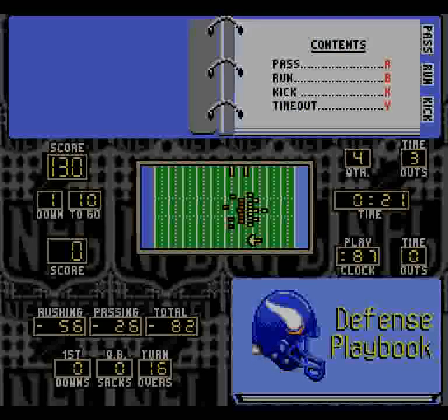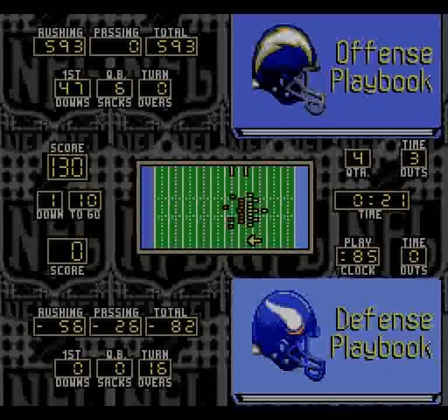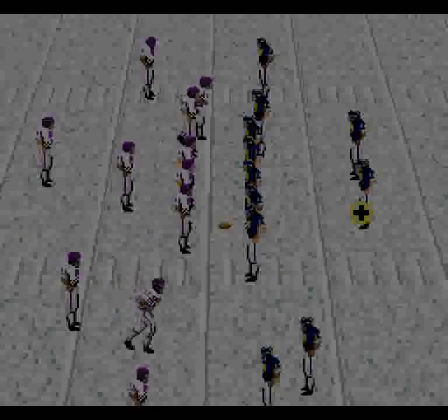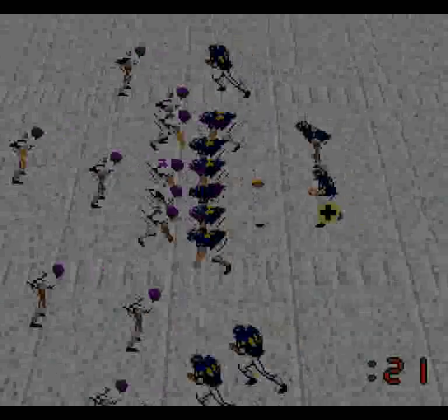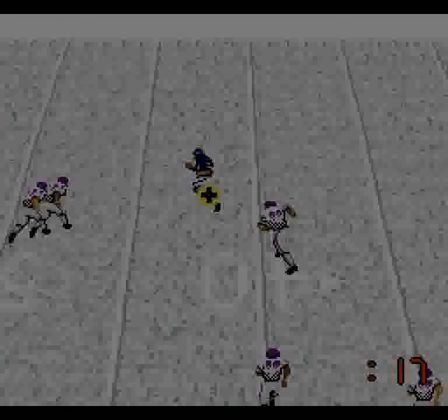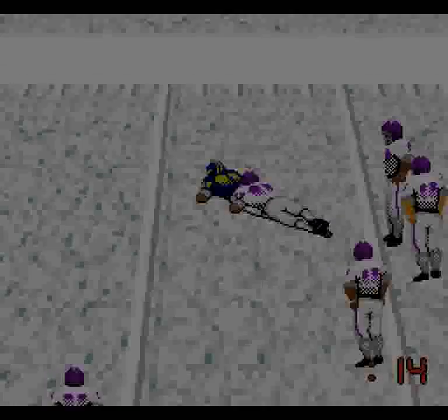Big tackle. First down, 10 yards to go. Red 52. Hut. Gives it to the fullback. Running wide. Big play. First down, 10.